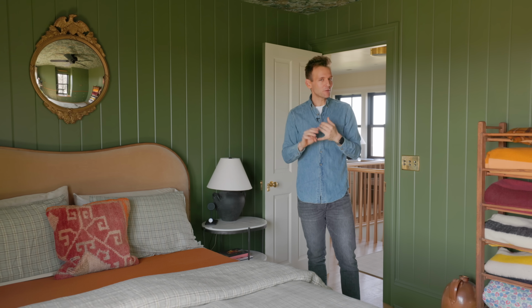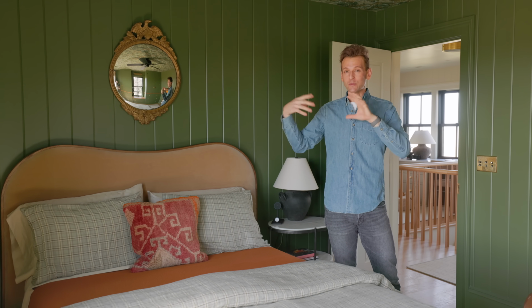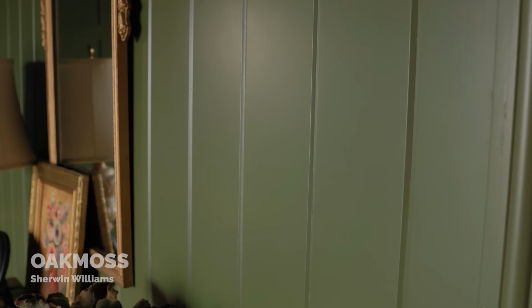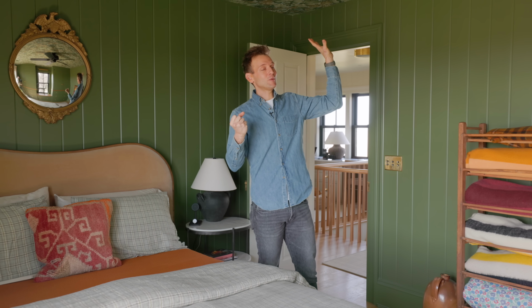So I was able to go a little bit more dramatic in here. And it's something I've always wanted to do, but every time I've painted rooms in the past, it never felt right. This was the first cohesive space where I feel like what was in my head was able to come out correctly. So that includes some beautiful oak moss on the walls, which is a Sherwin-Williams color, and I really like how it just kind of envelops you, but the sunlight coming in does not make it feel dark during the day. It gives it this beautiful kind of rich color.